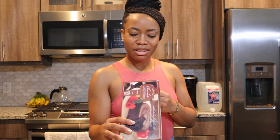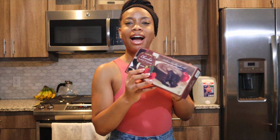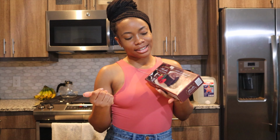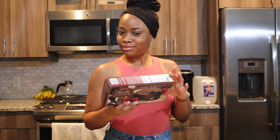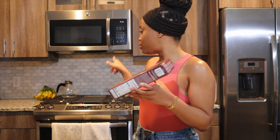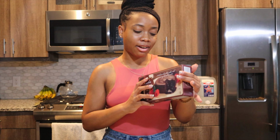Dang, 15 to 17 minutes? Damn! But why does this only come with two cakes? Like, come on. If I really like this, then I'm gonna probably have to go back to Trader Joe's tonight. So I'll preheat the oven, then I'll put the cake in when it's done preheating, and I guess I'll have to wait 15 to 20 minutes and then I'll be back, guys.